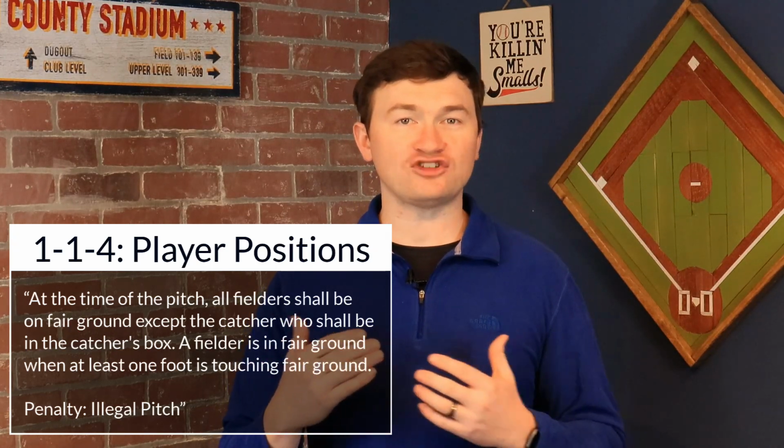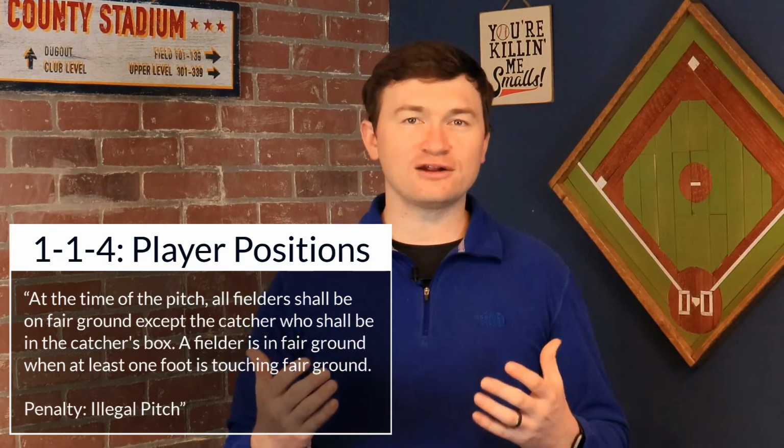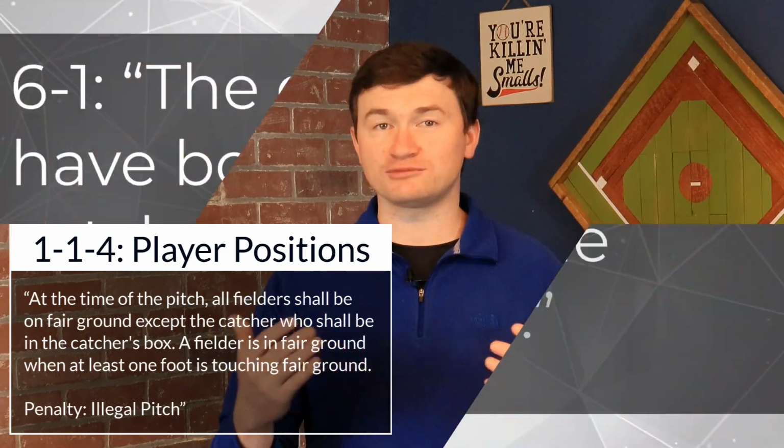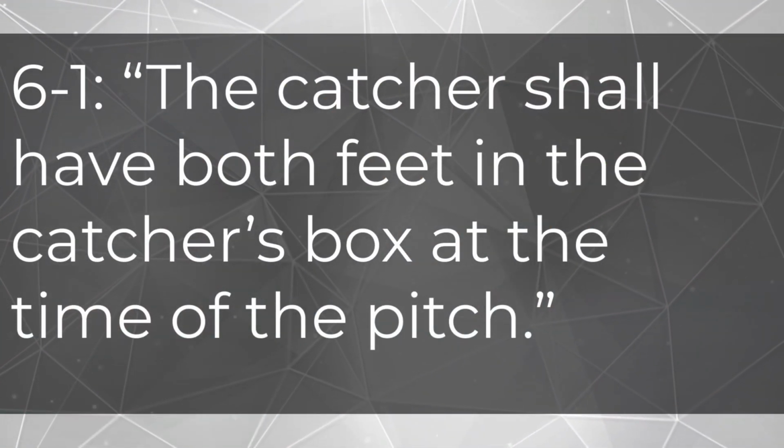And while breaking down pitching positions, quick pitches, and ambidextrous pitchers, they decided it was a good time to throw in a seemingly random remark: the catcher shall have both feet in the catcher's box at the time of the pitch. So what should we do with this seemingly random rule? Well, there's only one thing to do with it: ignore it. Okay, so obviously I'm going to back that up with a little more explanation.